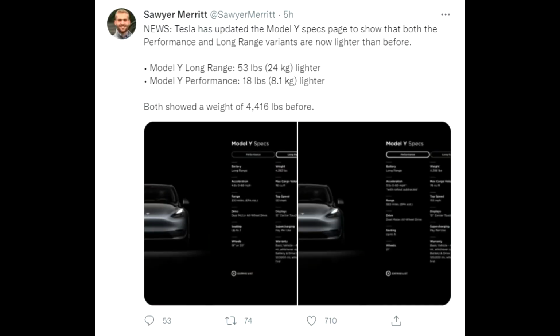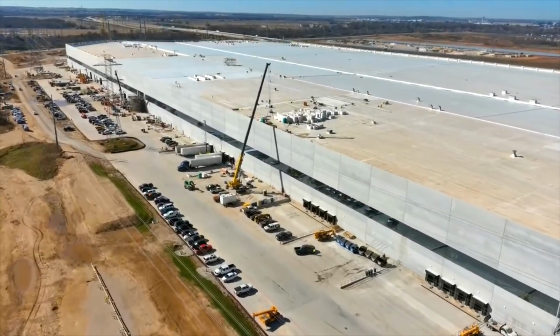Then Sarah Merritt is reporting here that the Model Y long range and the performance are much lighter right now. Even some people said, well, I expected it to be even lighter. There's still the question out there whether this lighter weight is actually due to the new battery installed, or if it's just efficiency when it comes to the production of the frame and the structural battery pack.